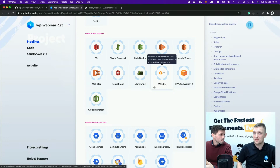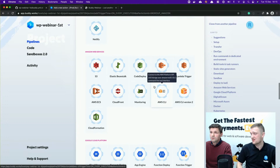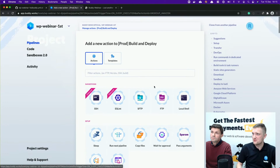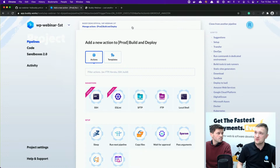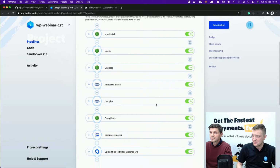Maybe except the AWS actions, because there are hundreds of them, but you can handle them all with the AWS CLI, for example. So you can run our actions, and you can run your own scripts and your own Docker images, your own Docker containers inside your pipeline, and integrate with whatever stack you are using. Right. Okay, let's jump to our actions. So I can speed it up.